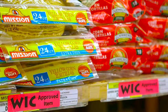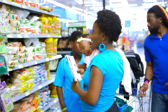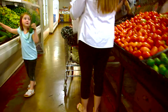WIC, where's that sign? Beans! No, those are peas. Oh, look, WIC approved, right there. Avocado! No, that's a cucumber.